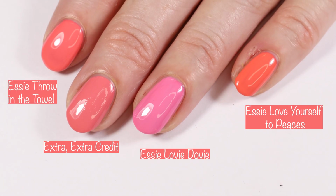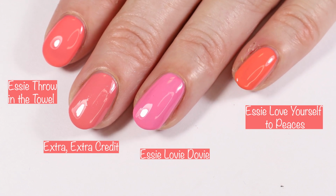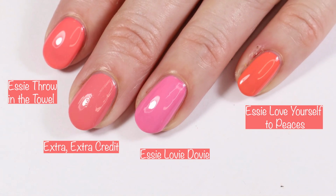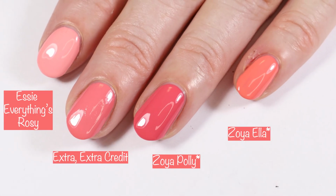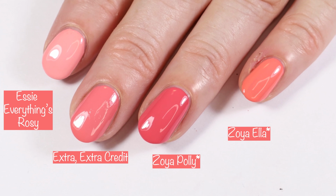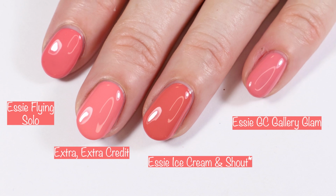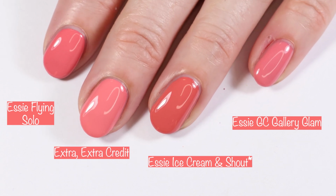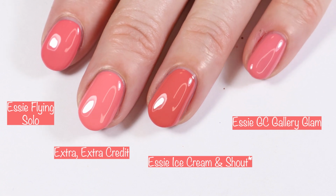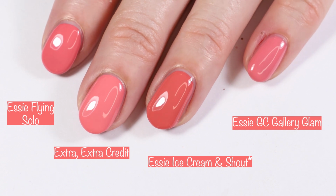Next up, we have Essie Throw in the Towel, Essie Lovey Dovey, and Essie Love Yourself to Pieces. You guys were almost finished, I promise. And then Essie Everything's Rosy, Zoya Polly, and Zoya Ella. And then last but not least, we have Essie Flying Solo, Essie Ice Cream and Shout, and Essie Gel Couture Gallery Glam. And I would say that Gallery Glam is probably the closest of all of these, and it's pretty gosh darn close.